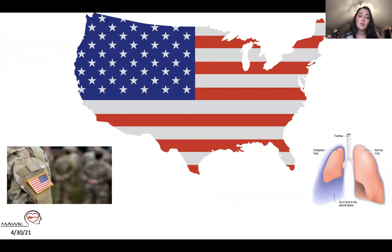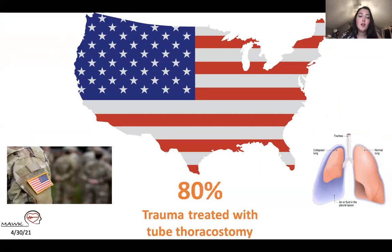When we were looking at this project, we realized that thoracic trauma is common in military and civilian conditions. In the US, there are 35% trauma-related deaths, and 80% of traumas are treated using a thoracostomy tube. The most common injuries of this trauma are pneumothorax and hemothorax. These happen when air or fluid enters the pleural space, thus collapsing the lung.